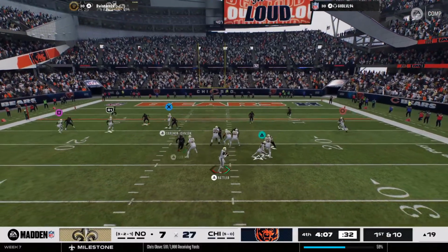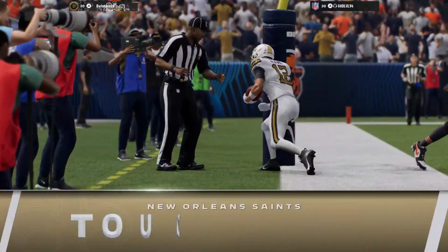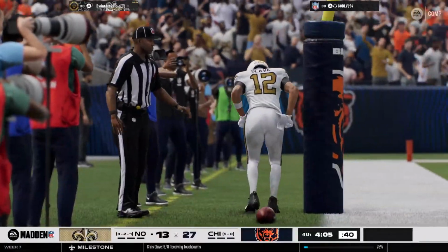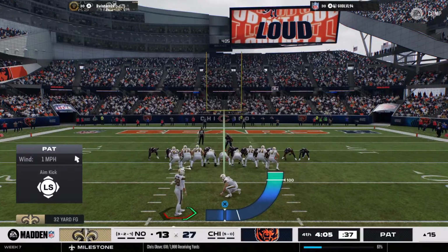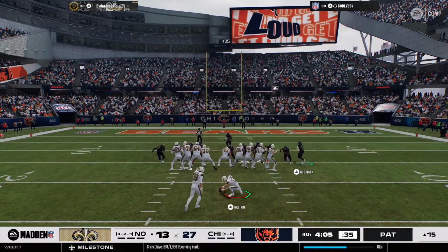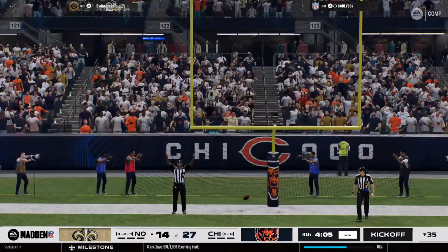And the Saints. Rattler working out of the gun. And he's caught by Olave. Touchdown, New Orleans. Touchdown. An 18-yard touchdown grab. And the Saints have got it back to a 2-score game here in the 4th.